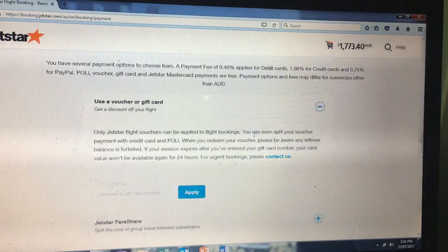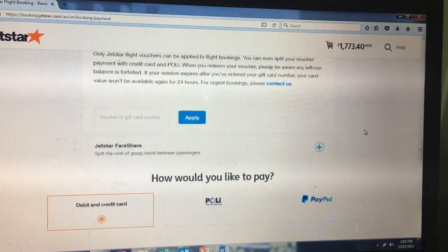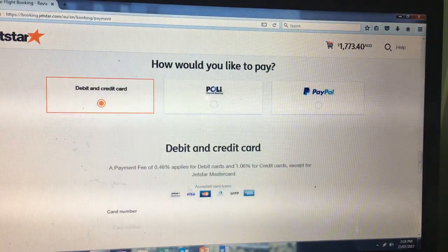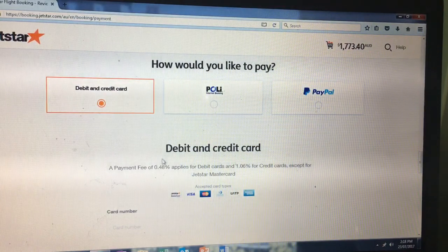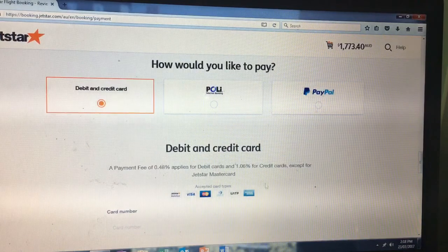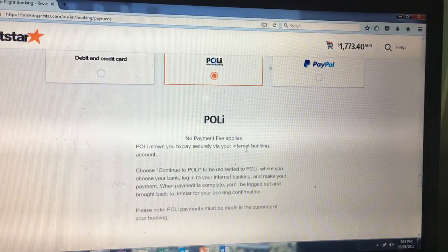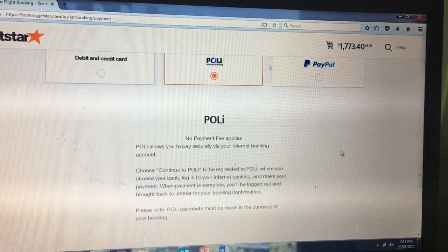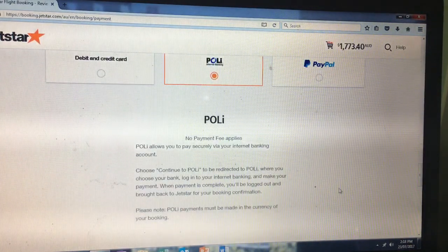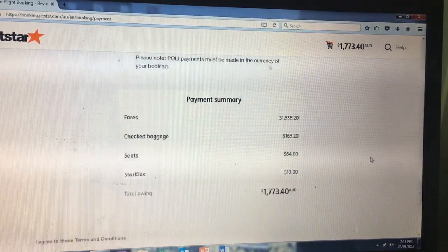So here, you can split the voucher payment with your credit card and Poli. I always recommend paying with Poli to avoid these fees with the debit or the credit cards. So, you know, there's no use giving it to them. So you can just go into Poli, no payment fee, and that way you will continue through to Poli and get redirected to your internet banking, and that's all the flights there.